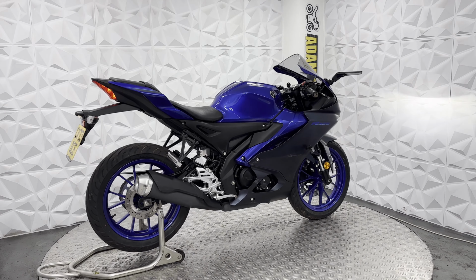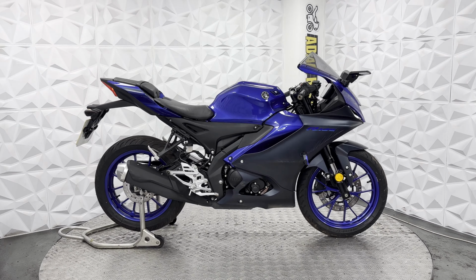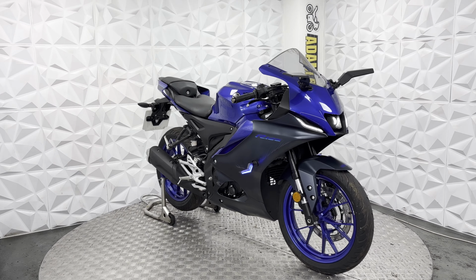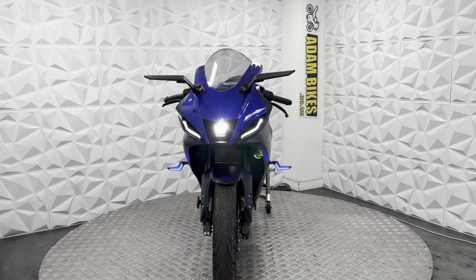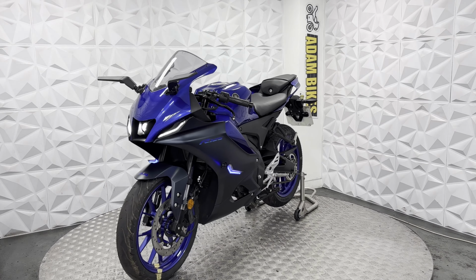As long as you look after it and give it the regular services that it needs, it will last you a good long time. It is a very clean bike, engine case is nice and neat, the frame's in good condition, just some little scuffs here and there. It's nothing major at all. This is a ready to ride away bike. But that will be everything for this 2023 Yamaha YZF-R125. Thank you.